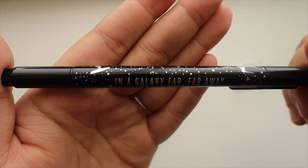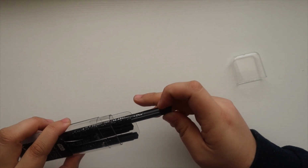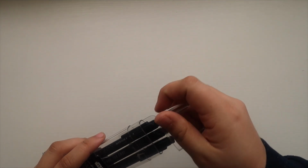I'm gonna put these in my bookends and probably never use these and just keep these on display, to be completely transparent. But y'all, I'm obsessed with them and absolutely love them. So we have that. All right, and then we just have a few more items left for this video.